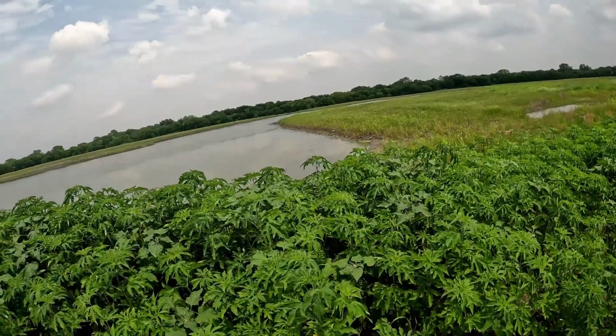So I'm going to have to get out here and walk and see if these are even accessible, because I do not want to get bit by a snake, and I do not want to get covered in ants and chiggers and bit up. So I'm going to walk, just take a look and see if I can even get down to the water. Here's what I'm looking at right now.